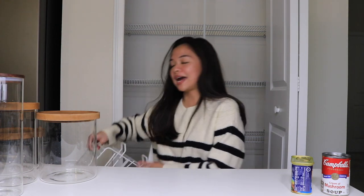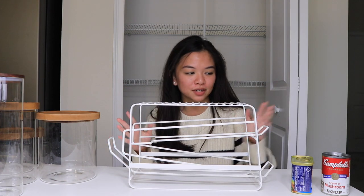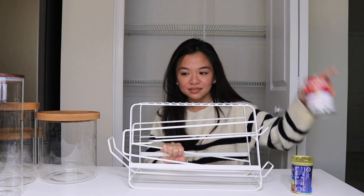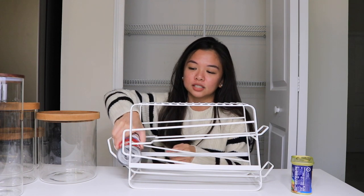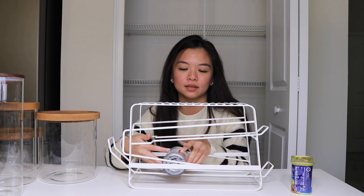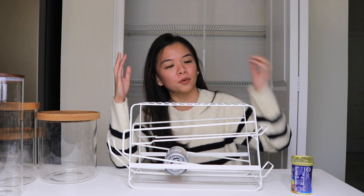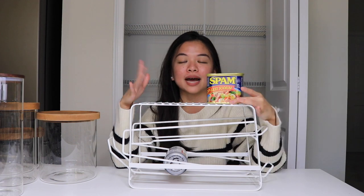Next one is this can storage. Canned goods, I'm going to show you how it's used. It's actually one of my favorites because it's so nice. It's easy, you just put the cans in here. The cans that can roll, you put on this side. And of course, not all cans are the same size, so what I like about this storage is that you can put the cans that don't roll on top. This one.